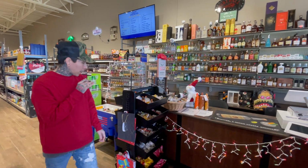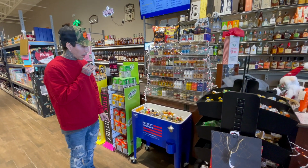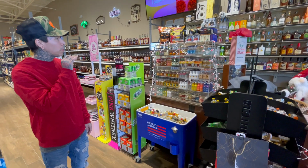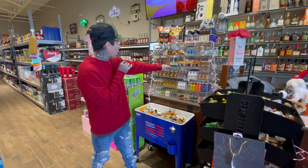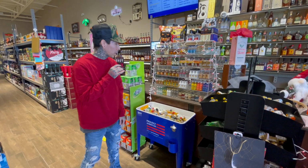Right here, we got the 50 mLs. I have a big variety of 50 mLs. The margins are great, and I sell a bunch of these on a daily basis. So I recommend stocking up on your 50 mLs and having some great options like Don Julio's, Patrons, not just the very cheap stuff. You need to get a big variety and some of the big name brands.